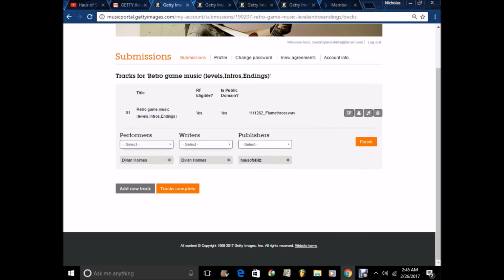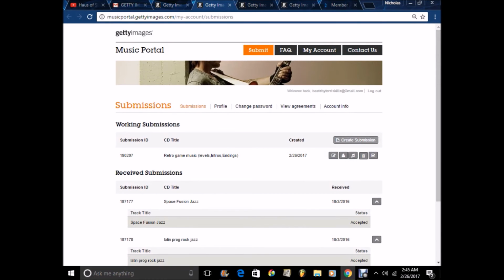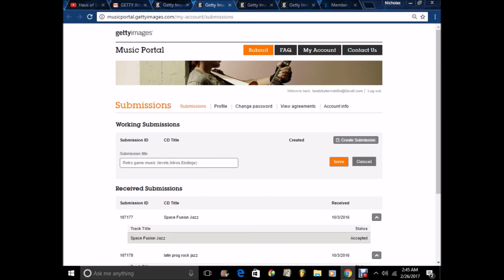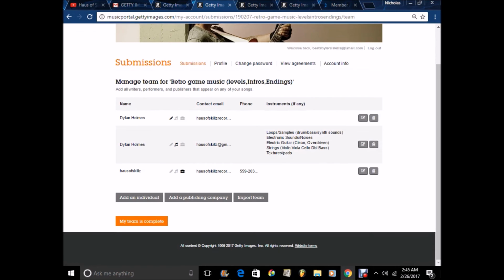Now, the performer and the writer and the publisher, the way you get all that in there, I have it in there already, but the way I did it, I had to go here. When you create a new one, it should pop up like that, which is your ID number. And then the tab on the end would be your title. And then, hold on, let me look real quick. Okay, yeah, here. That's what I'm talking about.